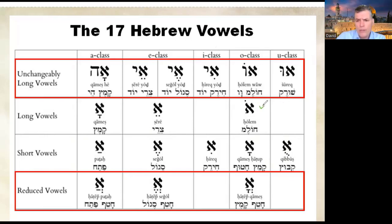The first one here would be the cholam. That appears as a small dot in the upper left, and pretty much any consonant can have a cholam in the upper left. Cholam says O. There are 2 types of cholam, a full and a defective. This is the defective one, so it's missing something. That's why they called it defectiva. And the full cholam, cholam malay, in Hebrew would have a vav above it. I could mention it just above here. That is a full cholam, and this down here is a defective cholam.